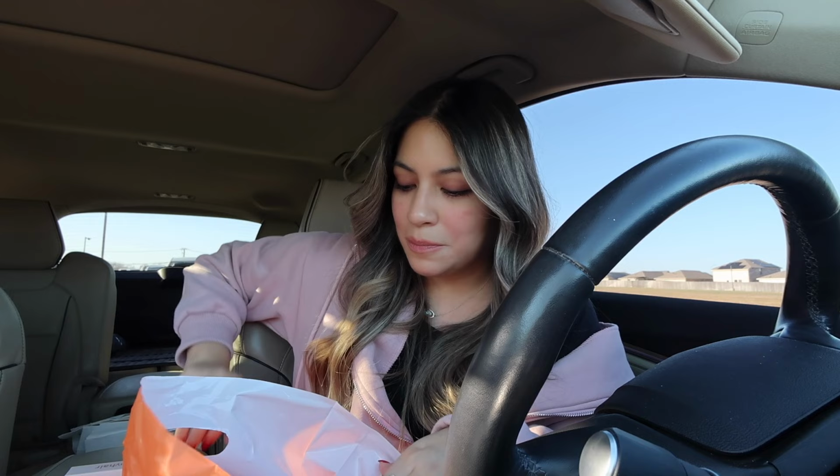And then I grabbed some Mario Badescu facial spray. This one is the rose water. I really like this one. There's times in the morning where I'll just spray some on to give my skin a little more hydration. And I also like to spray this right before I apply my tinted moisturizer. I feel like it spreads it out really nicely and it sticks better. I just really like it. So I grabbed some more of this because I was completely out.